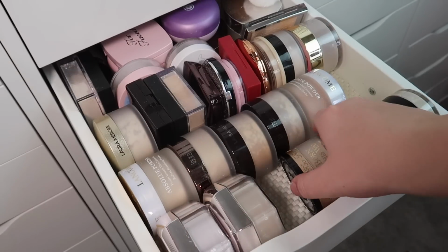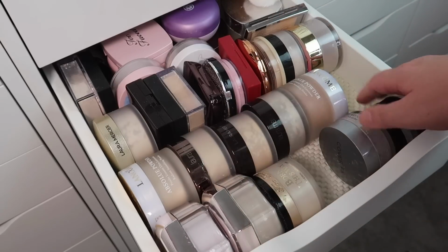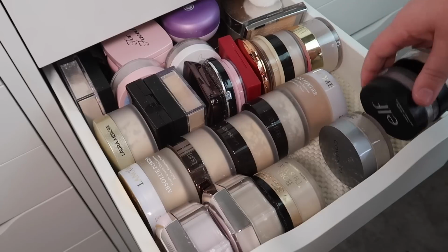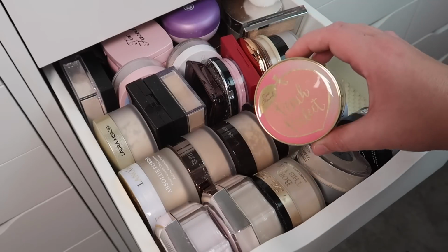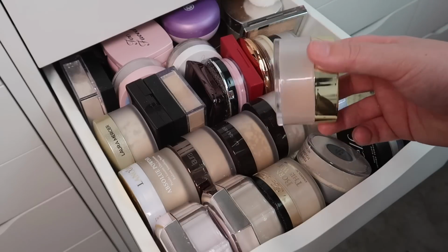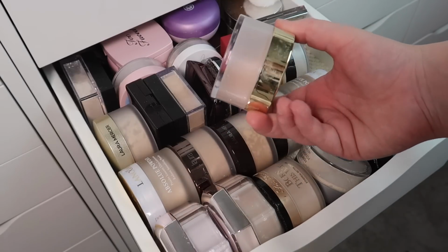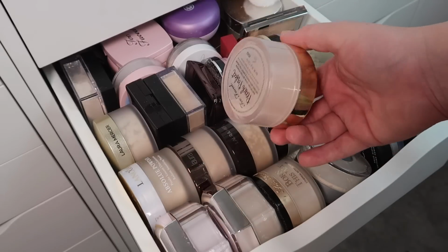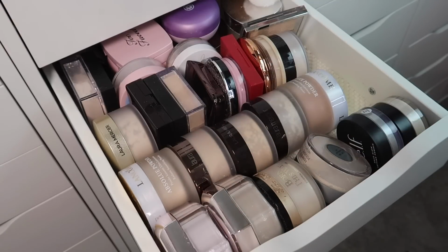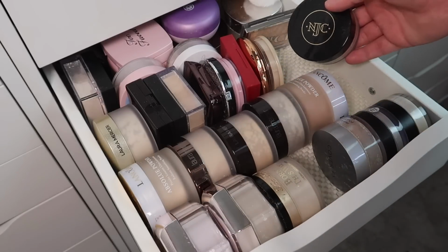We have the Too Faced Born This Way powder, which I will keep. We have some Laura Mercier, along with a few other ones. But first, I actually have another Too Faced powder. This is the Peach Perfect powder. This one is almost completely gone, but I was going to declutter this, and now I kind of want to use it up and put it in my empties video. There's like a teensy tiny bit left. Okay, you know what? We're going to set this aside and we're going to use it up. It's probably like 4 or 5 uses left, maybe. So we're going to use that up, but it's not going to be staying, so we're not going to keep it in this drawer.